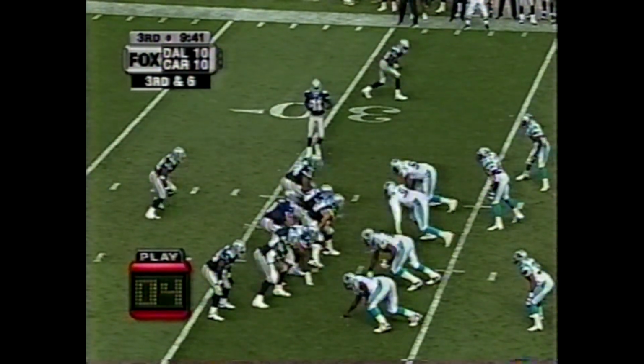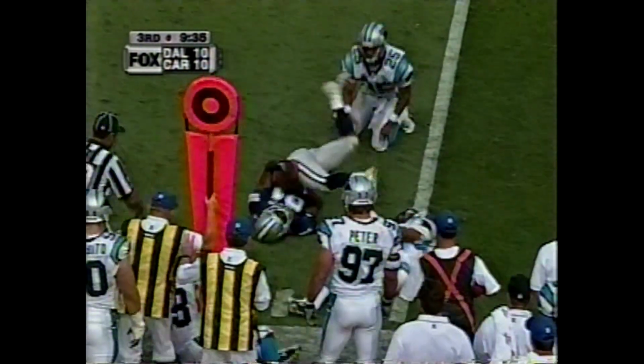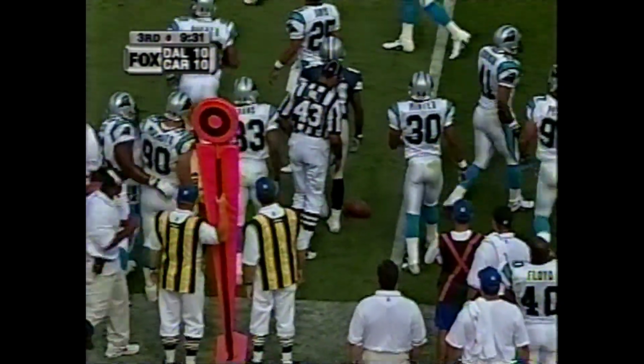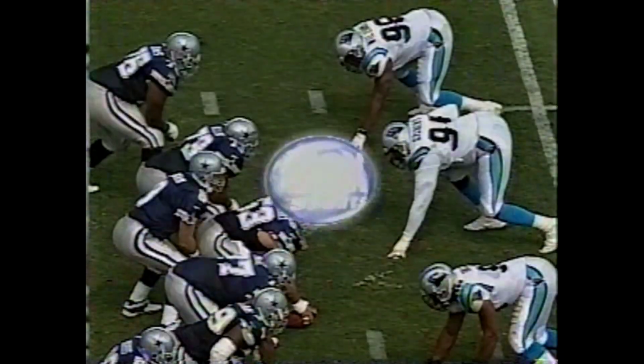Receivers for the Cowboys on 3rd and 6. Aikman's pass again. It's Ismail. And again, he's close to the first down. Emmitt Smith, Troy Aikman again with nice time on this play. And I think Ismail was about his 4th choice as a receiver.